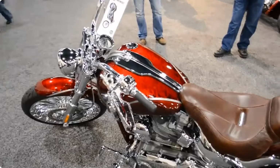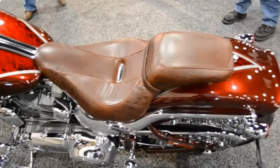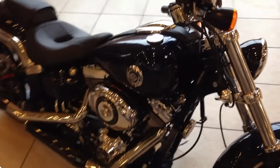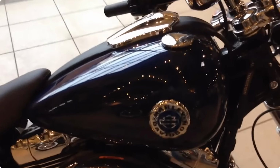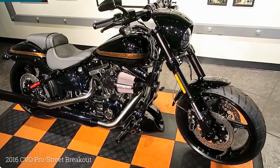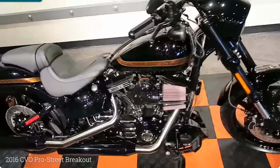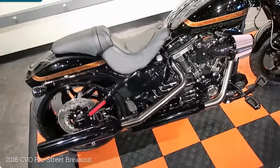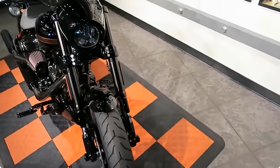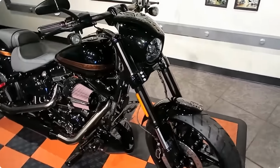And then halfway through the 2013 model year, Harley-Davidson made an OE Breakout, so a non-CVO Breakout. And immediately this bike was a hit. I want to say about 5 years later, they made the Pro Street Breakout, which was like more of a performance-driven version of the CVO Breakout. This Breakout had an inverted front end, dual disc brakes, a little bit smaller front wheel, so just a little bit more of a performance vibe from the Pro Street Breakout.